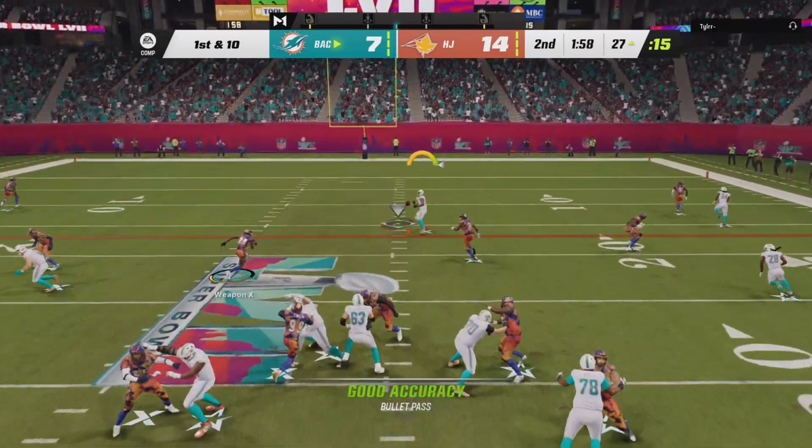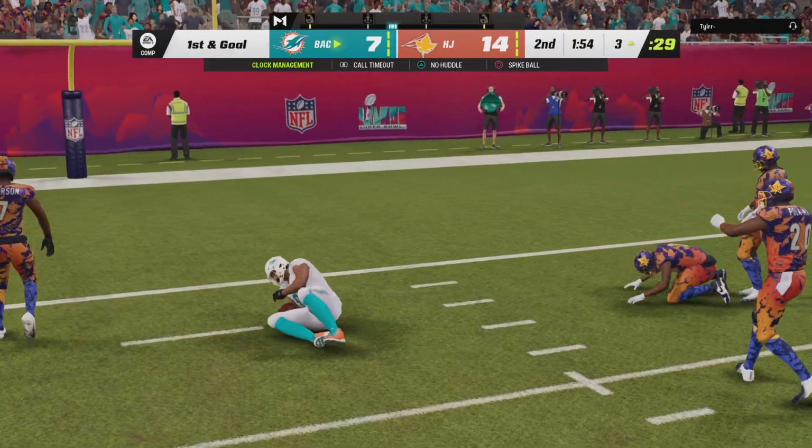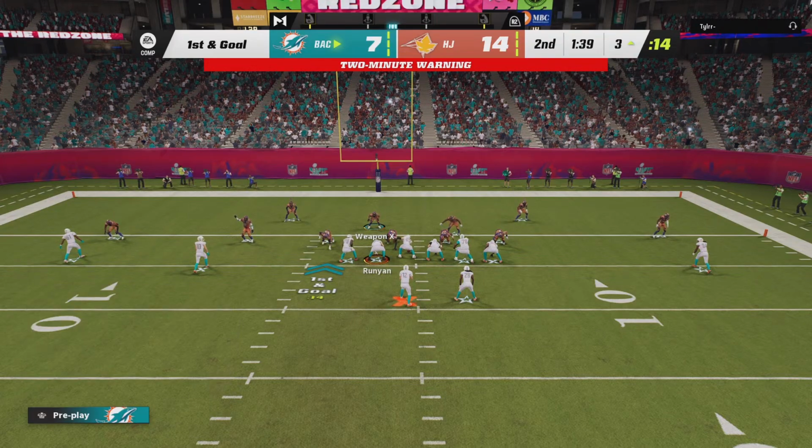To throw is Rodgers. Delivering another one here to Darren Waller. He's got it again. And they will eventually get him down, but he's inside the 5 all the way to the 3.